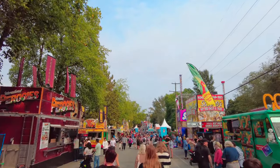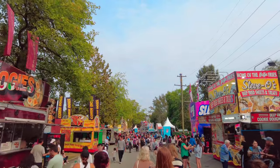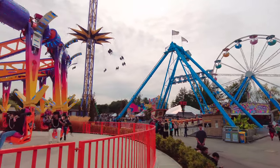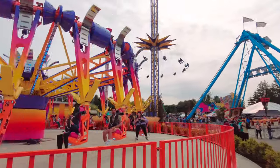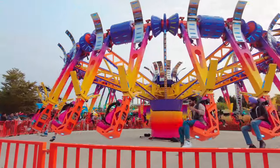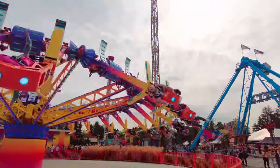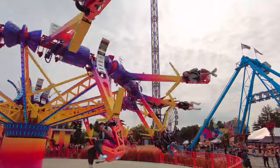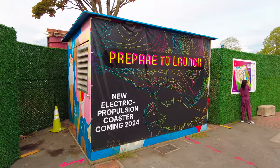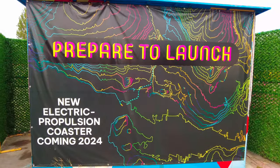Let's head over and take a wander through Playland, check out the Midway. Of course, this time of year, the rides at Playland become part of the PNE. This is their latest attraction, Skybender. And Playland also announced there's a new launch coaster coming for the 2024 season.